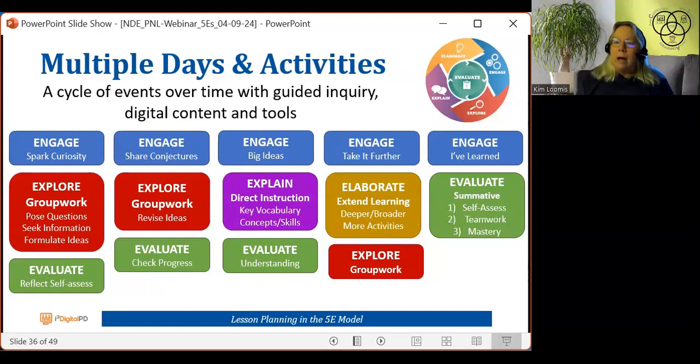I would have them evaluate their teamwork. How did their skills pop up? Were they good with communication? Did Peter, in your group, did he help out? Did Susie do the part that she said that she was going to do? What type of mastery? Now, this is where you might have a formalized, summative type evaluation. It might be a portfolio, it might be a product, it might be an assessment. So thinking through, what does that look like?